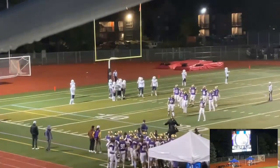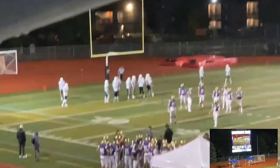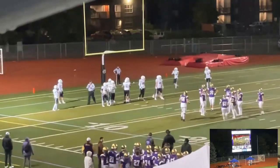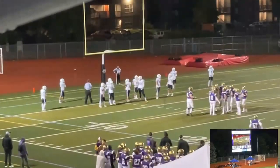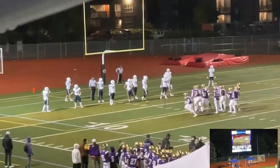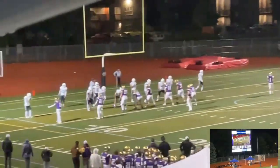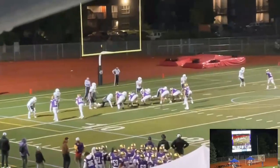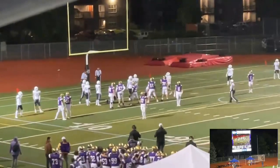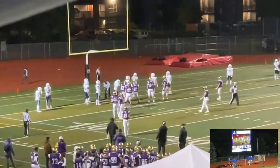Some confusion by the Lambkins. They're not sure what to do. Looking for a call. Here he comes. They were missing a guy. You know, you need five offensive linemen. Here comes another guy. They had 9 guys out there. They need 11. At least they figured it out. 7:08 left in the third quarter. 14-13 Cherokee Trail. We got a delay of game. So the confusion on the offensive line led to most likely a delay of game.